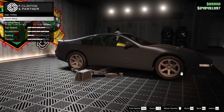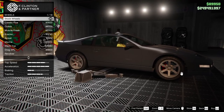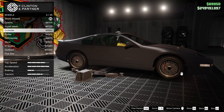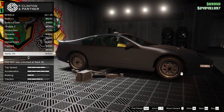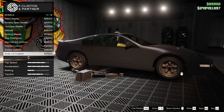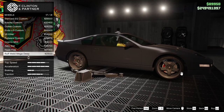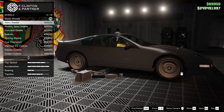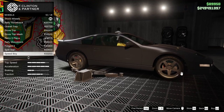Let's see. Stock rims, they weren't chromed. I don't think anything is really going to match. Let's look at tuners. I mean, it's a very 90s wheel. I mean, that's a streets. That's not... They're very, very round. We might leave them stock just because nothing really catches the eye.